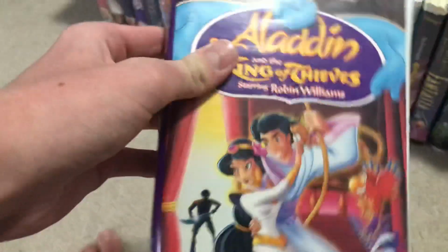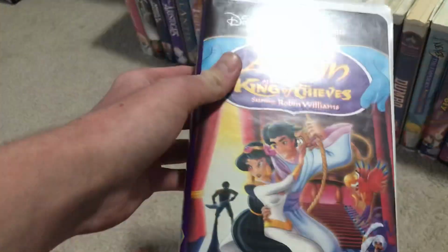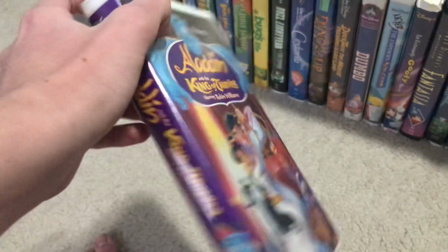Yeah, next up we've got Aladdin: The King of Thieves, starring Robin Williams. I also have The Return of Jafar, but I'll show that another part. It does not have the Aladdin name on it. This features the return of the late Robin Williams as the Genie, as he did not reprise his role in The Return of Jafar. See here, this line on the back, and it's not for individual sales.